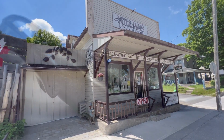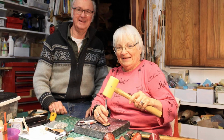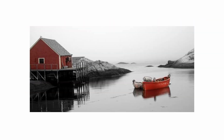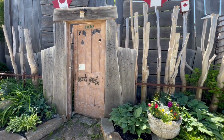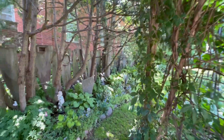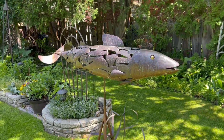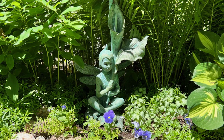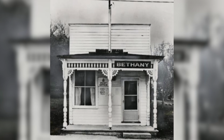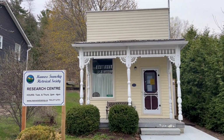Williams Design Studio will be featuring work by Paul and Beverly Williams, Wallpeg Studios, and others. And while you're there, check out the Secret Garden. You'll be able to visit the oldest restored freestanding post office in Ontario.